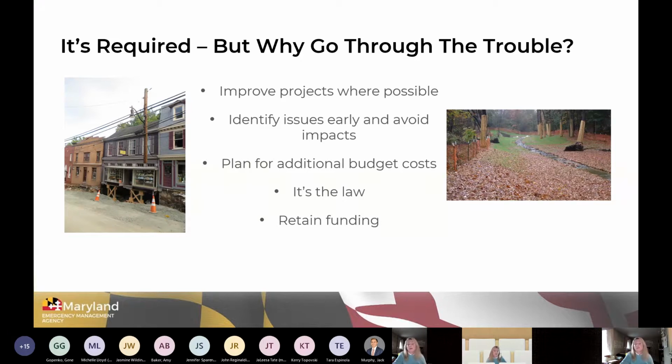It also helps you plan for additional budget costs. So if there are any compliance studies or investigations that come along with your project, you can factor those in as a part of the budget costs.